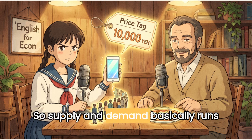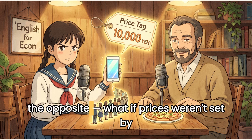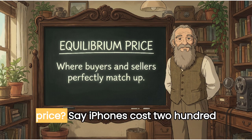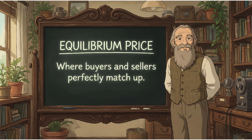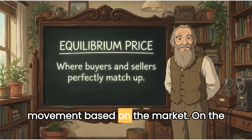That is fascinating and deeply annoying. So supply and demand basically runs everything? In a free market, pretty much. But what's the opposite? What if prices weren't set by the market at all? Why doesn't the government just set the price? Say, iPhones cost $200. Everyone can afford one. Problem solved. That's called price control. The government locks in a fixed price, no movement based on the market.